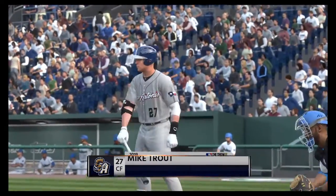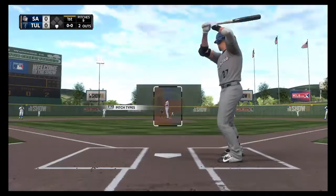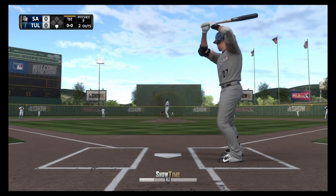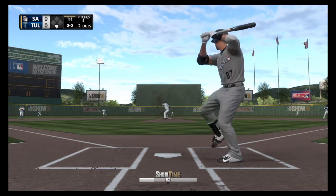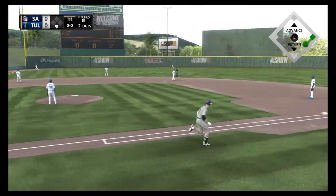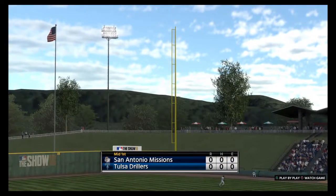Standing in, number 27 comes off an 0 for 4 in last night's ball game. First pitch of the at-bat on its way. Lifted down the line in left. Jowers will reach out with one hand to make the catch on the move, and that ends the inning.